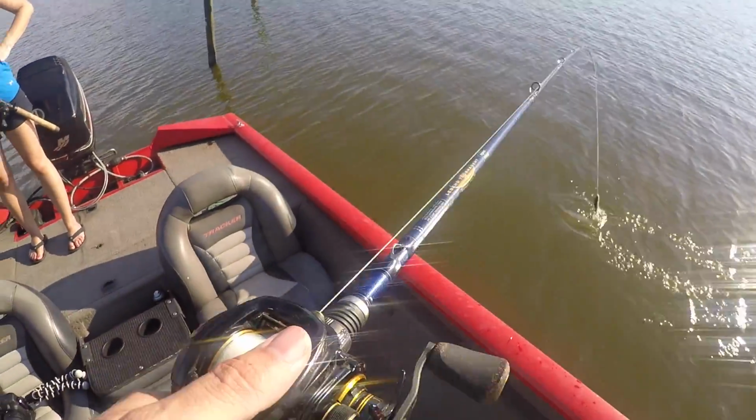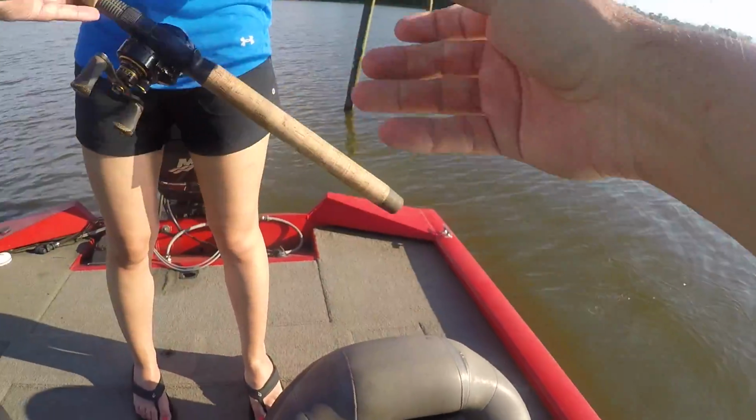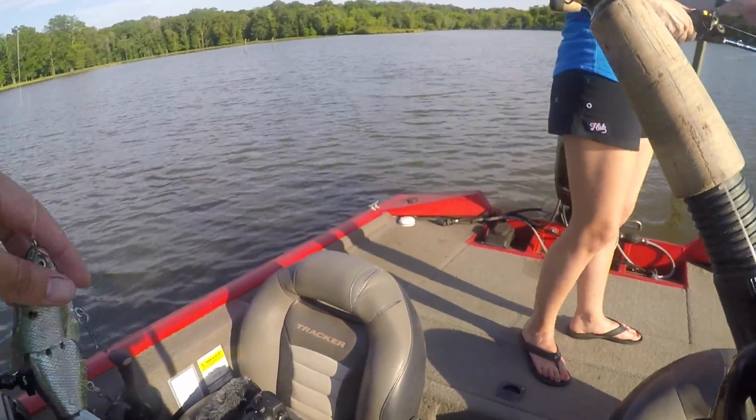So I'm gonna swap it up. Liz is throwing a shad swim bait. I'm gonna let her throw this one, see if she can catch a couple on it. And I'm gonna go to throwing the Matt Lure strong shad.